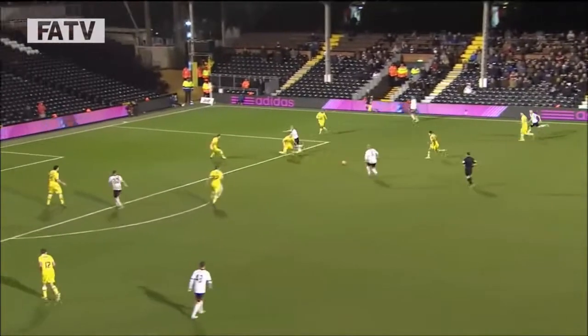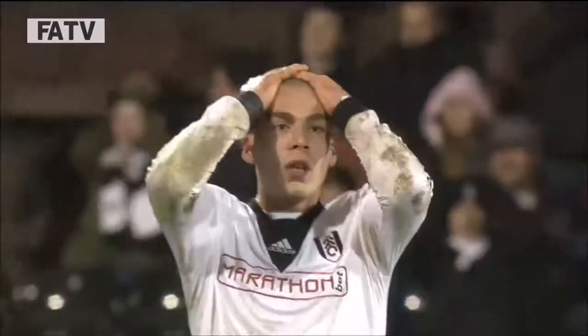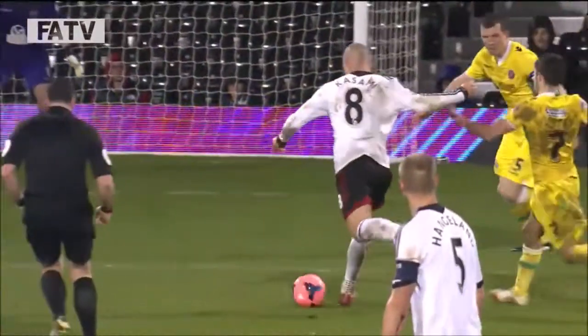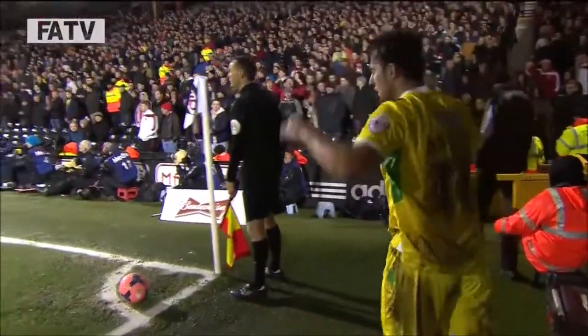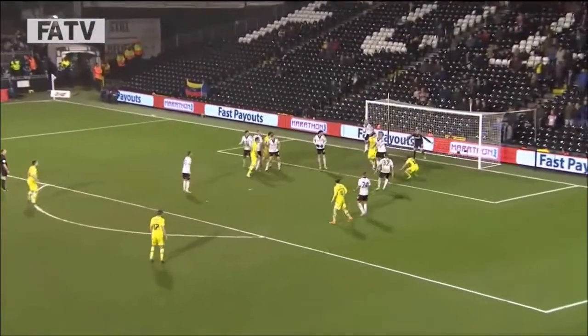Sidwell. Kasami. Sliced it, rather. Came off the outside of that left boot. Always swinging away from goal, rather than back in. Baxter with it. Maguire. Miller!